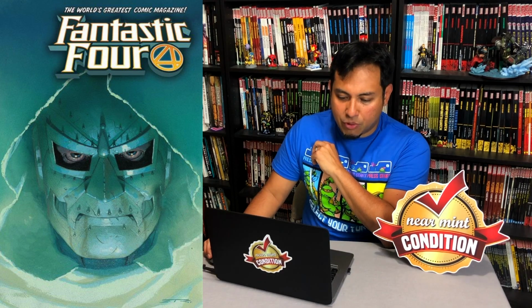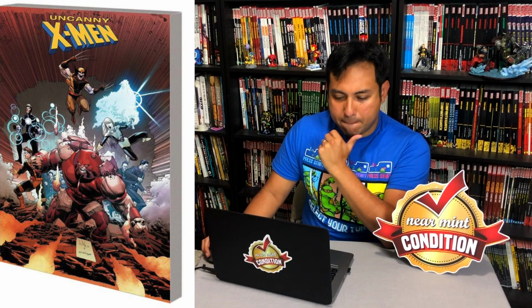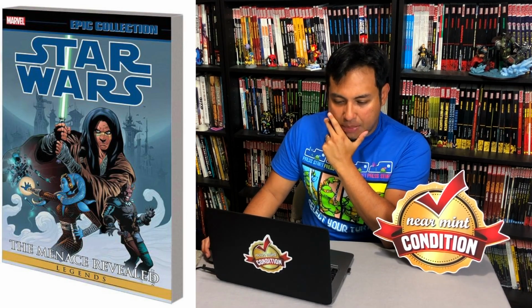Fantastic Four, Volume 3, The Herald of Doom, the Dan Slott run. I've read Volume 1 and 2. Really like it. Uncanny X-Men, Cyclops and Wolverine, Volume 2. This should finish out the Uncanny X-Men run before it gets revamped when Jonathan Hickman came in. Star Wars Legends Epic Collection Menace Revealed, Volume 2. Avengers West Coast Epic Collection Lost in Space-Time.